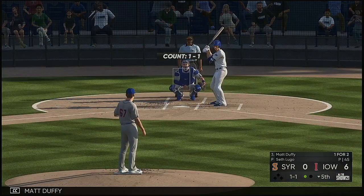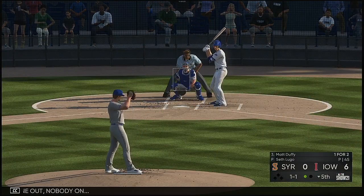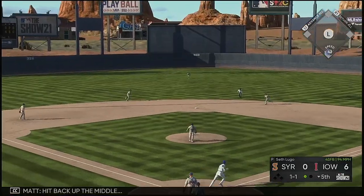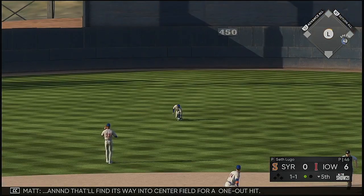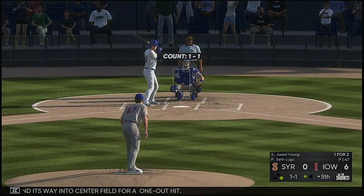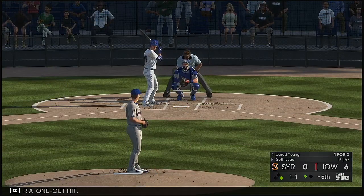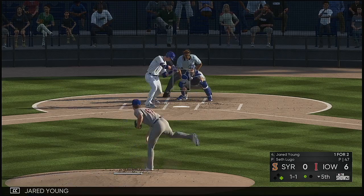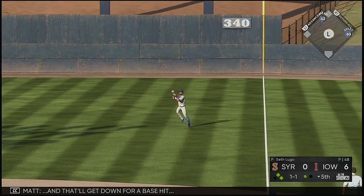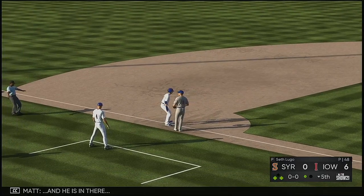Next to dig in, Matt Duffy. One out, nobody on. Hit back up the middle. And that'll find its way into center field for a one-out hit. The first baseman, number 19. Into the box, Jared Young. This one's flared down the right field line. And that'll get down for a base hit. Throw into third. And he is in there.